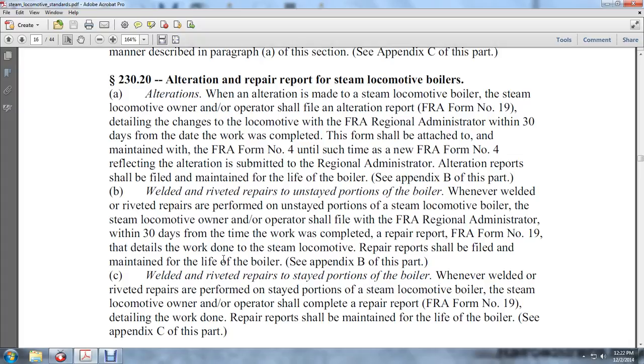Welded and riveted parts: whether the welded or riveted parts are performed on unstayed portions of the steam locomotive boiler, the steam locomotive owner or operator shall file with the FRA regional administrator, within 30 days from the time the work was completed, a repair report on FRA Form number 19. The details of the work done on the steam locomotive repair parts shall be filed and maintained for the life of the boiler. See Appendix B of this part.